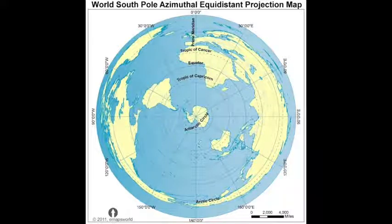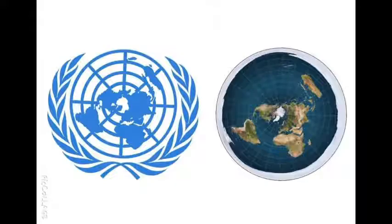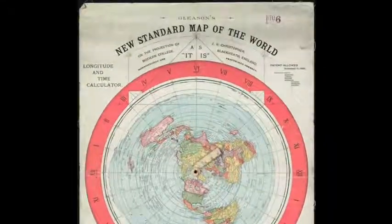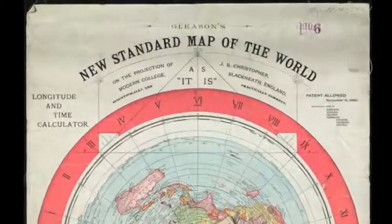Does this look like anything you've ever seen before? No, this map is ridiculous. You could never use this map to navigate. You can never use this map to do anything. You have to use the North Pole azimuthal equidistant map. Why? Because this is the true representation of our world.